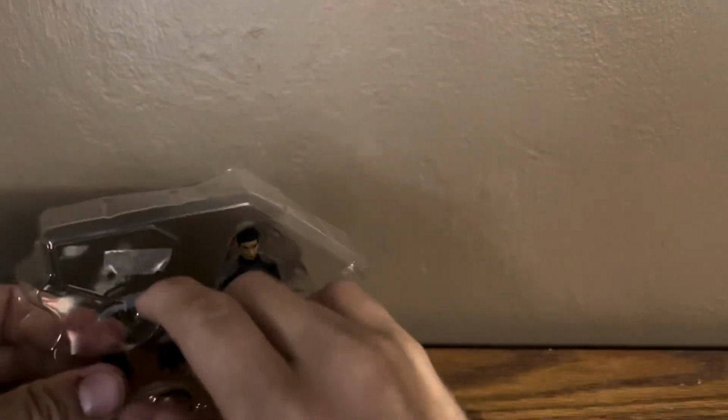We got the Batman right there. Got all the accessories right here that she comes with, pretty dope. Let's get these things out of the packaging. These are tricky to get out of the packaging, but it's pretty easy. All I gotta do is throw off this tape and then it's out of the way. There we go, looking pretty cool.